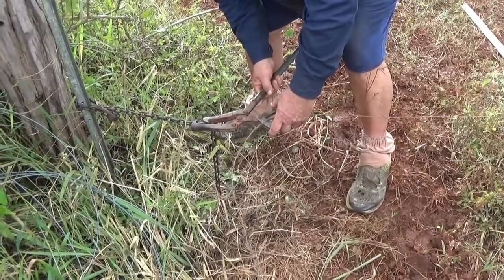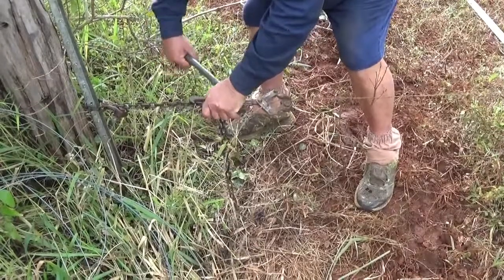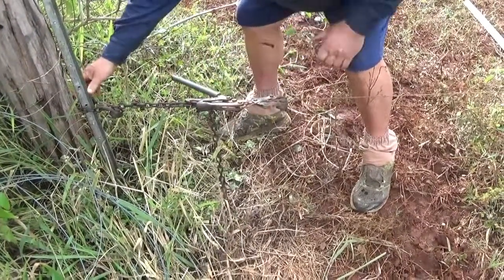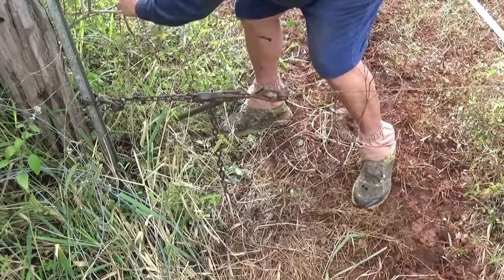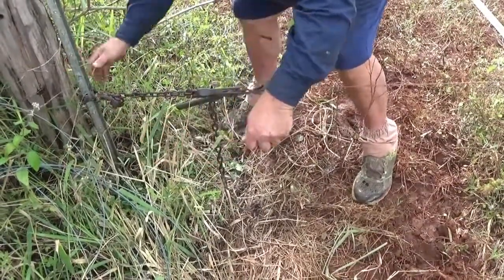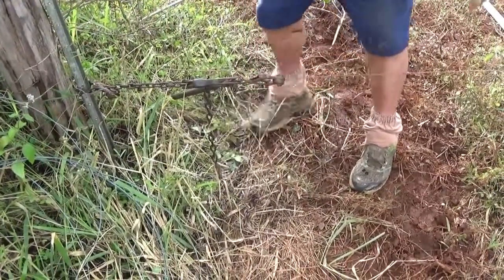Okay, these things I'm using are called wire strainers, and when you move the handle like that, they tighten it up. Now, if I tighten it up too much, I'm going to bend this post, so I'll tighten it up to there, and then I can wrap the wire around the end post, which I've driven in the ground, and I'll just get some pliers.